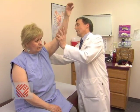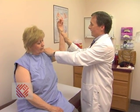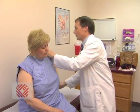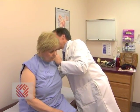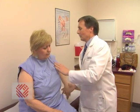Now I'm going to check your range of motion, and you let me know if you have any pain. This is flexion, we've examined that. External rotation. And internal rotation, I always evaluate up the spine, and I'm looking at a vertebral level. We've measured her motion there, and we'll record that.